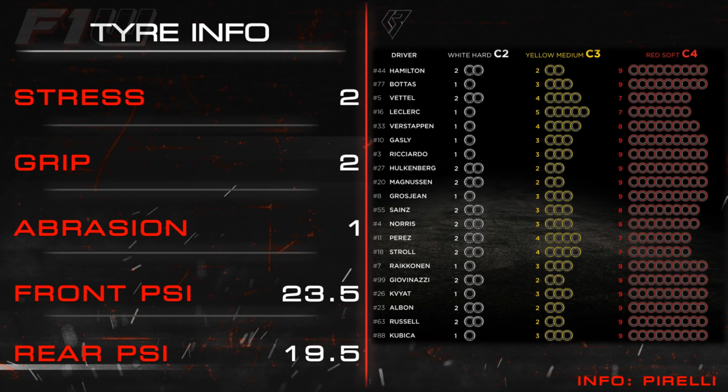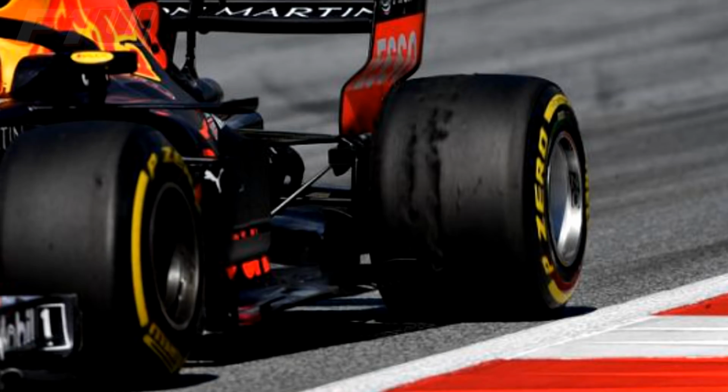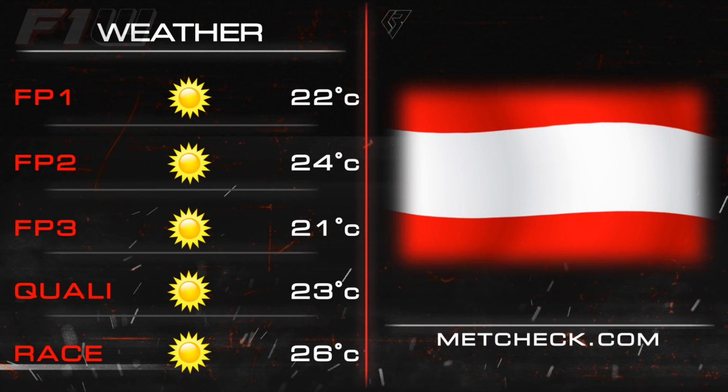We did see some drivers struggling with blistering though last season, and that could well be a factor again because according to the weather forecast at time of recording, the conditions are expected to be similar to what we saw last weekend in France, hot and sunny, with track temperatures apparently set to hit 50 degrees during the race. So that might lead to a mix of strategy.